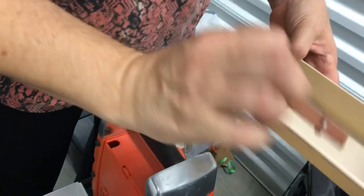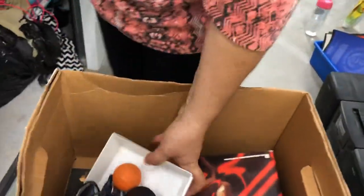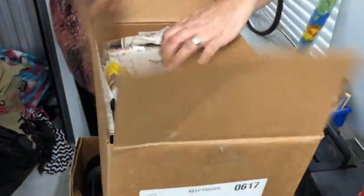I have no idea what that is. You know what that was? Remember that game they had with the ball hanging on a rope, and you have to bounce it and clack them? Maybe. Not really. This is a coin counter, Brookstone. That's pretty good. Let's see what else is in here.